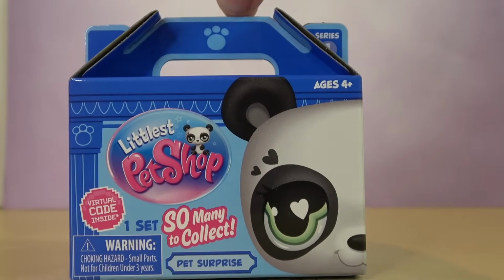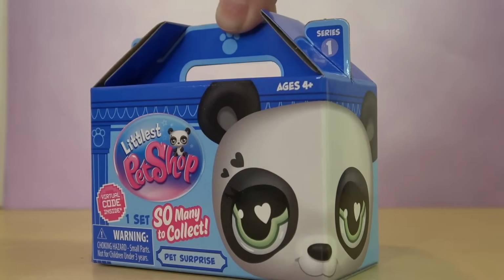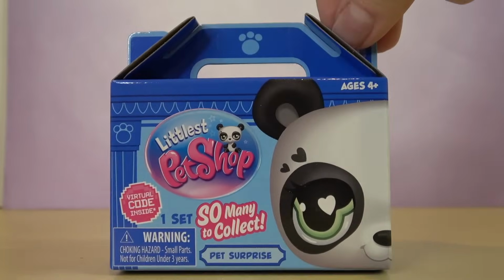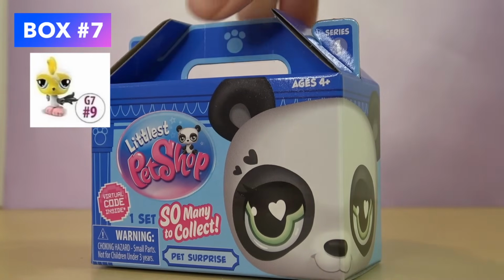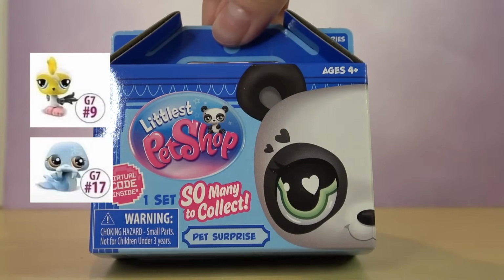So we're a third of the way through, and the scoreboard is 2 half points and 1 full point. Not doing so great right now, so maybe we can spice things up with this 7th box. I'm gonna guess maybe it's the cockatoo, the yellow cockatoo, or what else could it be? Maybe the walrus.